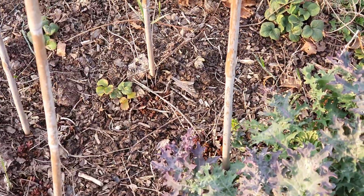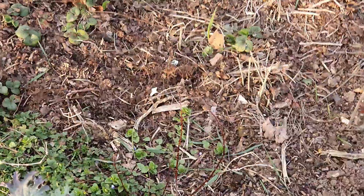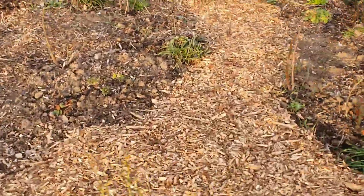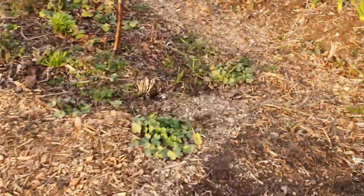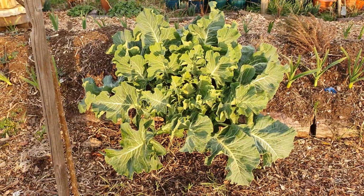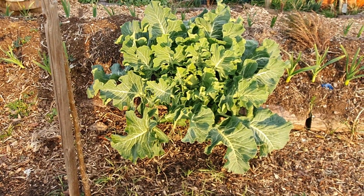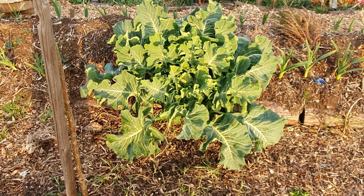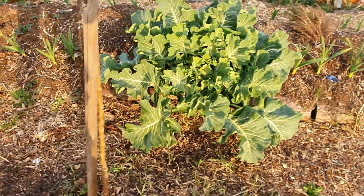So, okay, and now I'm not going to show you the full other half to this plot. I'll do that on the next tour on the March one, because there'll be a lot more things to show you. But let's quickly scoot over. Remember I was telling you about the perennial broccoli. So remember the size of the previous one that I showed you? Now have a look at this monster. This one's on my hugel mound. Now it's from the same batch of seeds that I started with the others, but it's just gone phenomenally well on the hugel mound.